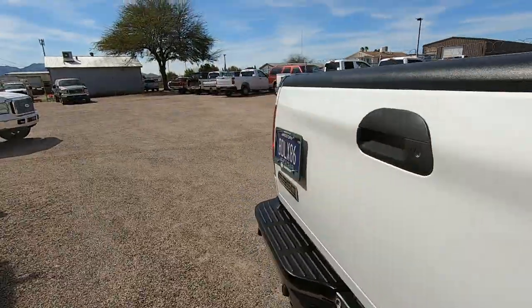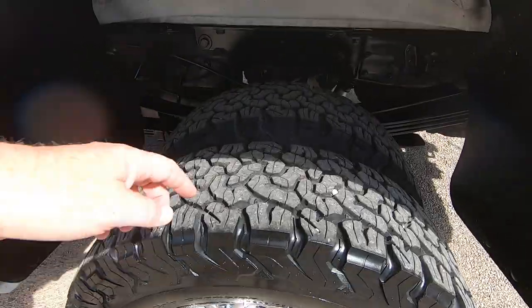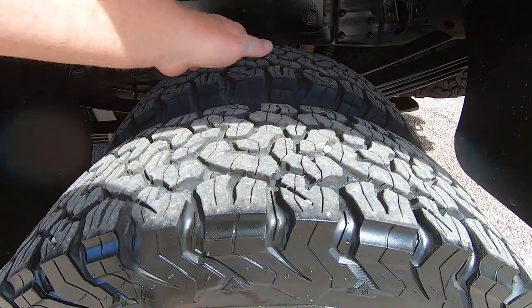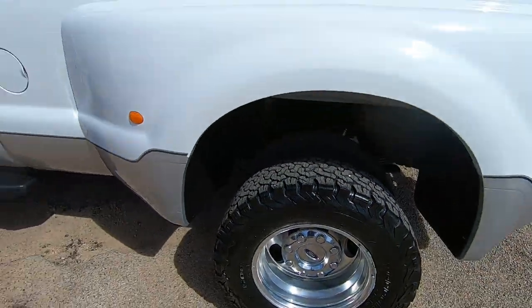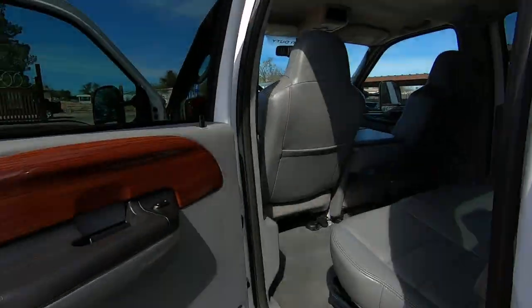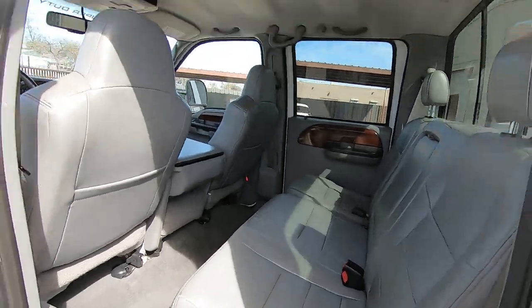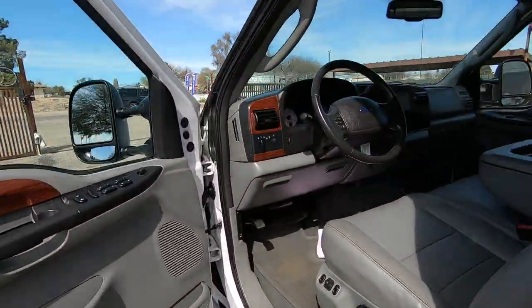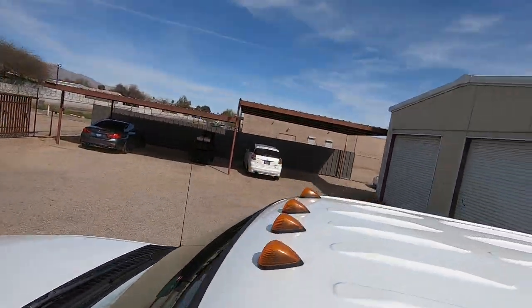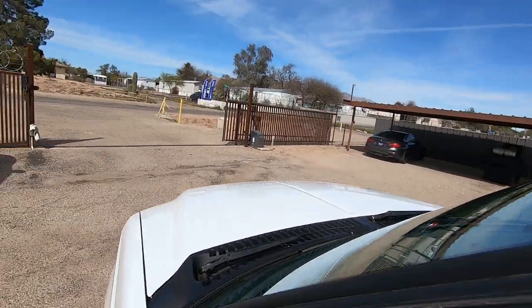Like I said, my job is to tell you what's wrong. It's pretty boring when you're around a car that's like this. But yeah, I would say the rears are probably 70-80% tread. The fronts look like they're brand new. Let's look at the roof real quick. About what you'd expect. Right?